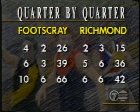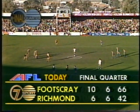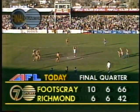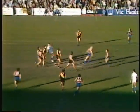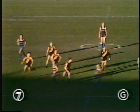We pick it up at the opening bounce. Final term about to get underway at the Western Oval. It's been a top game of football, but this has been the biggest lead all day. 24 points to the Bulldogs. Richmond with the breeze in the last term. Cameron over his head was clever. Helped back by Bannock to Mitchell. Mitchell for himself.